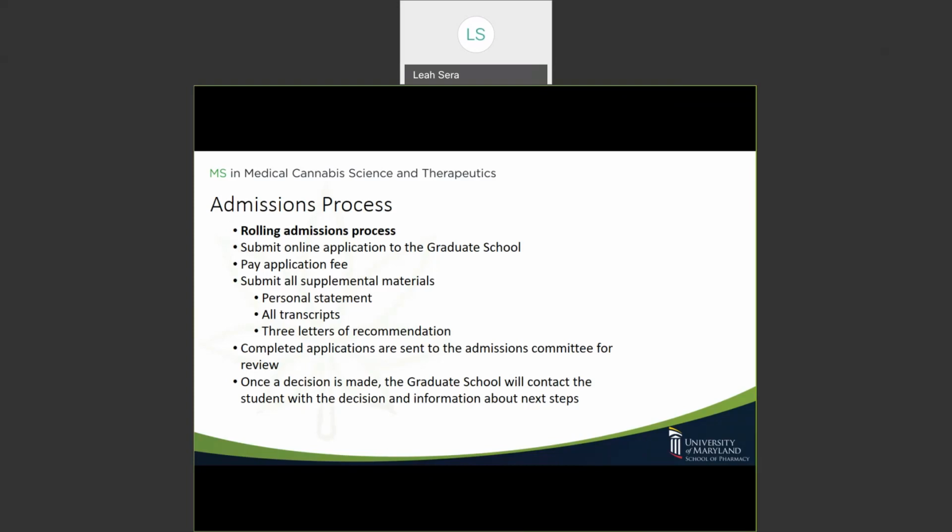Once your application is complete, including all of the supplemental materials, the admissions committee will review the application and make a decision regarding admission, and the graduate school will contact students at that point with information about the next steps. One thing that's important to note is that our admission process is rolling, meaning we review applications as we get them, so you should submit sooner rather than later.